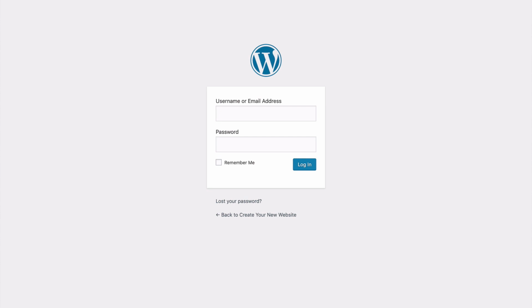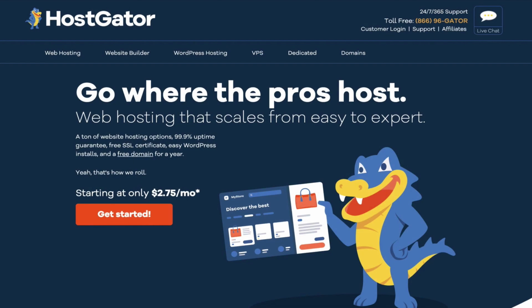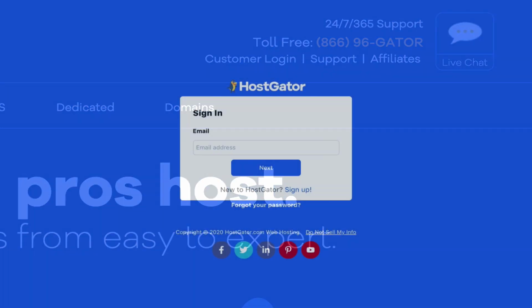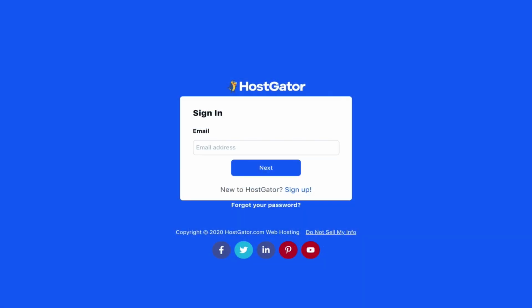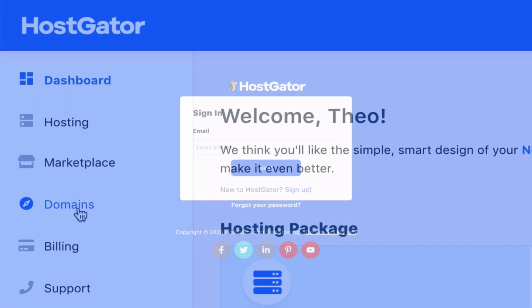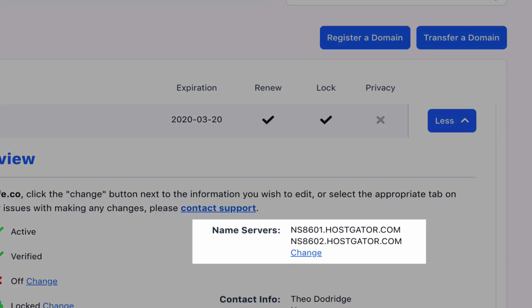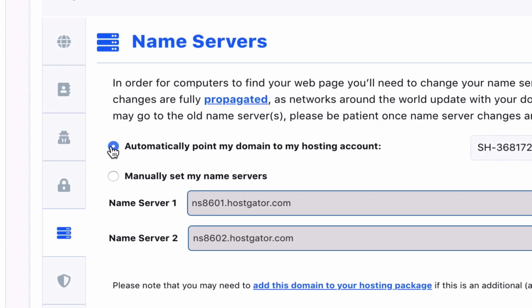And also, you might have to set up the name servers for your new website. So don't worry about this. It's super easy. All you need to do is head over to HostGator again. And once you're there, click on the customer portal. Now log in using the username and password, which you'll find in the email HostGator sent you. Now you want to click on domains and click on your domain and find name servers. And then click on change. Then click on automatically point my domain to my hosting account. Then save and you are all done.